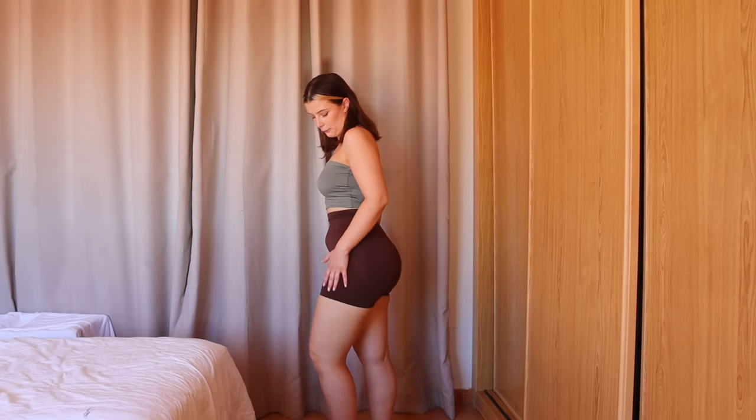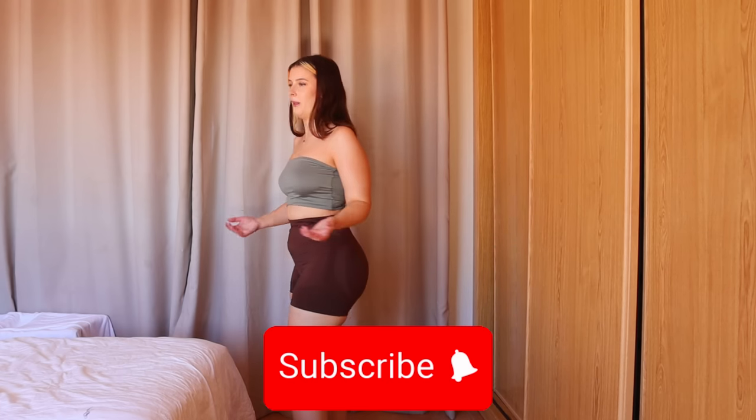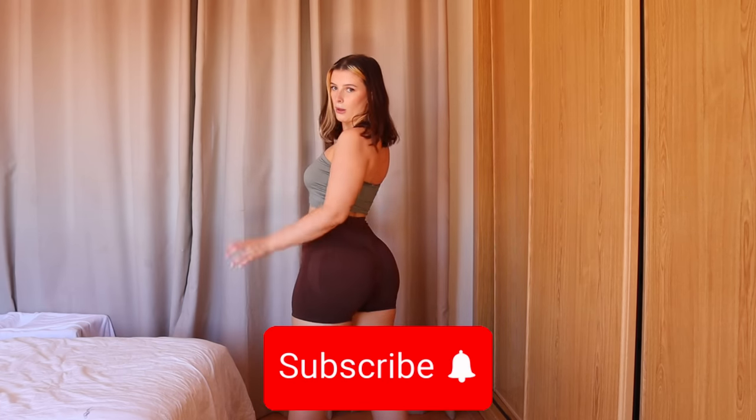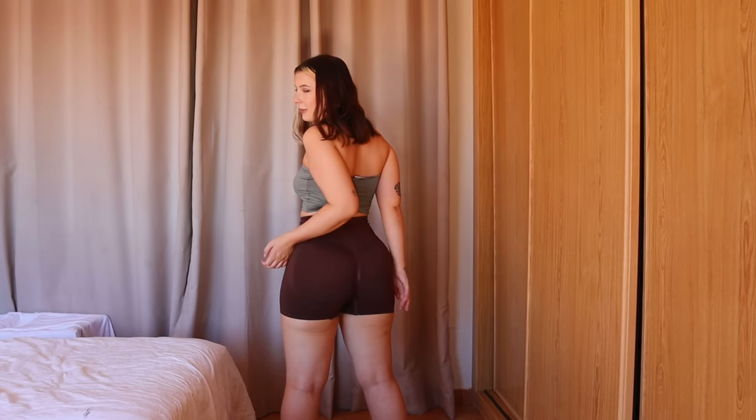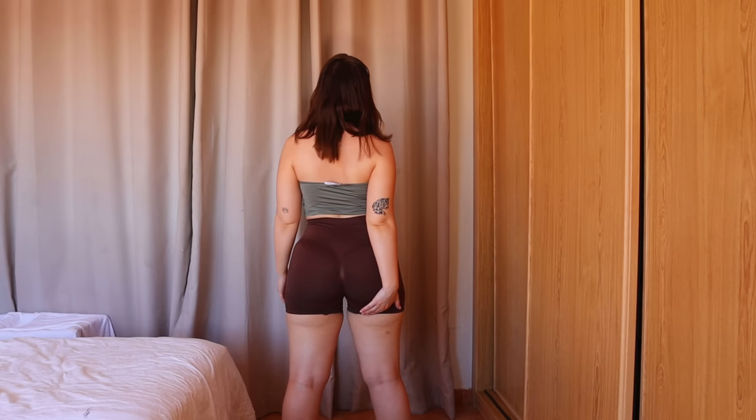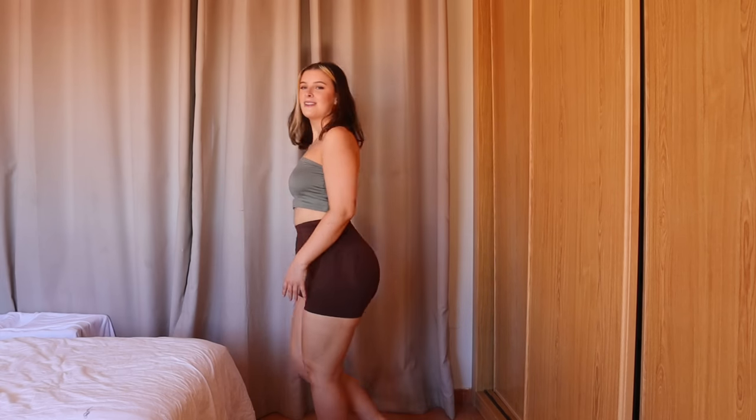I feel like they're really holding me in. Quality on these feels really, really good. They're nice and thick here. And then we have the butt, the cutout butt area. I don't know what that is about, but it looks good. Yeah, these are really good. I like these. I definitely would use these to work out and stuff. I think these are really cool.